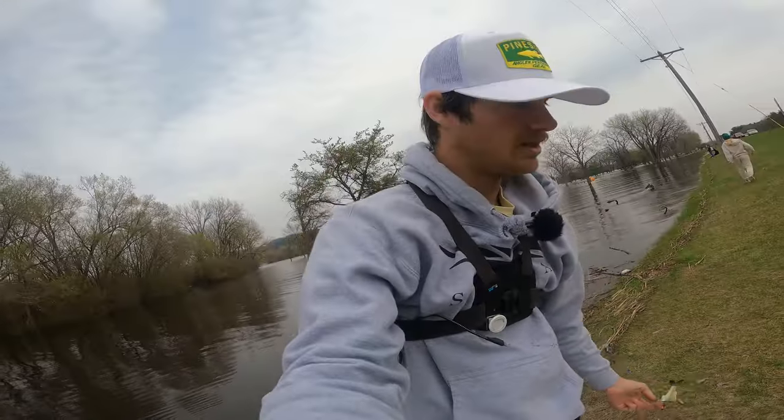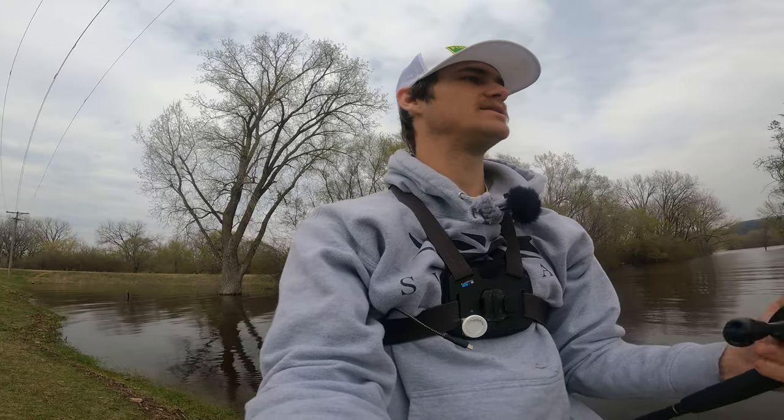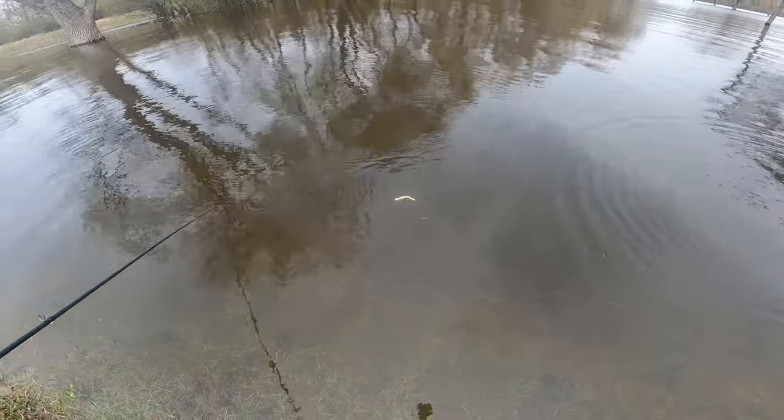Smack the bait right here. Good first fish. I'll definitely take it. I've seen a couple big pikes so far, but they did not want to commit. This one absolutely did. I am twitching this bait super, super slow, giving these fish more than enough time to hammer it. Look at this presentation. Doesn't that look amazing? We're gonna keep casting and catch some more fish.